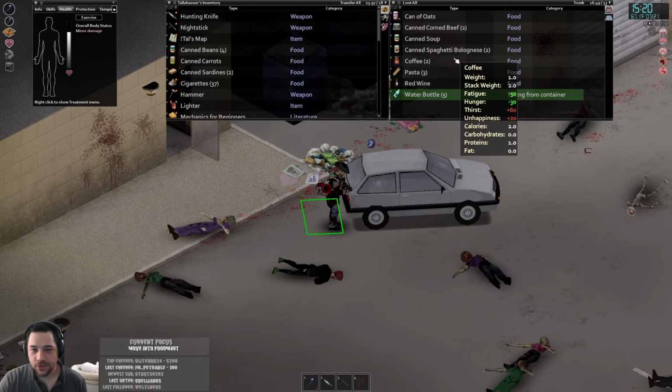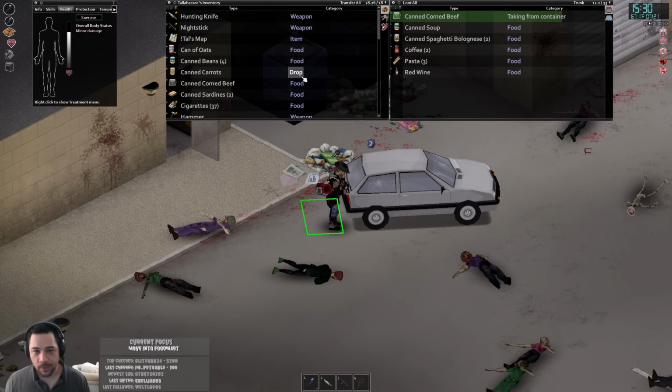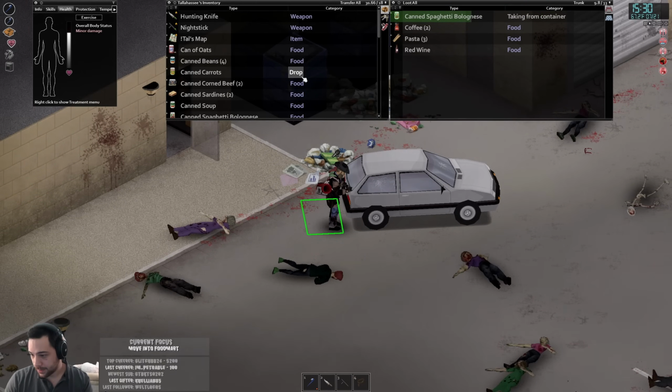At least the oranges won't go bad too quickly. And I'm just going to pile everything in one big pile and then sort it out later.